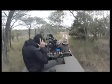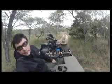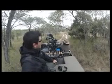Okay, there's no way around this wattle. We're going to have to squeeze underneath it. As long as the GoPros can make it. Maybe that one.